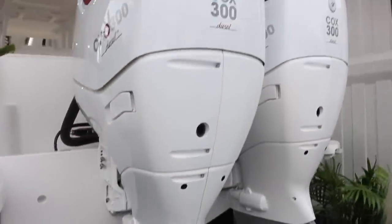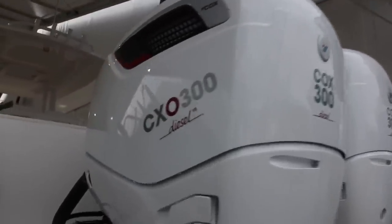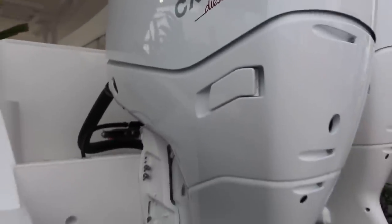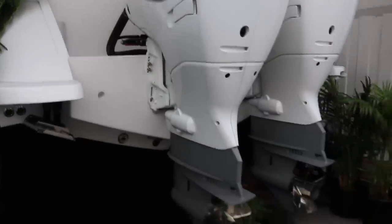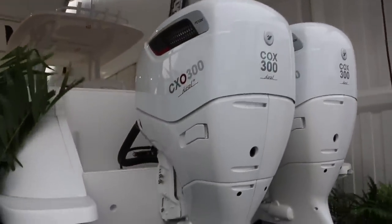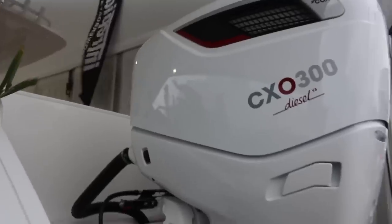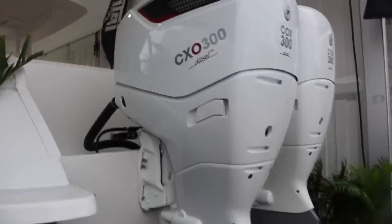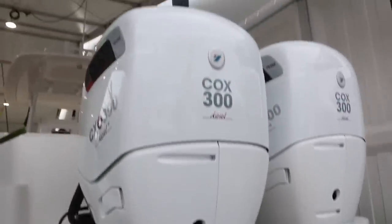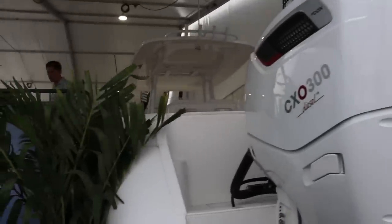Twin 300 horsepower diesel. Yes, you are hearing that right, guys. Diesel engines. Could you imagine the torque that this thing has and the fuel efficiency? I would think that if you have a really heavy boat, you're gonna see a lot of the fuel savings using a diesel outboard engine. That is incredible. Really, really impressed, guys. Check them out. Look them up online, Cox 300 diesel engines, and they're on an Intrepid boat.